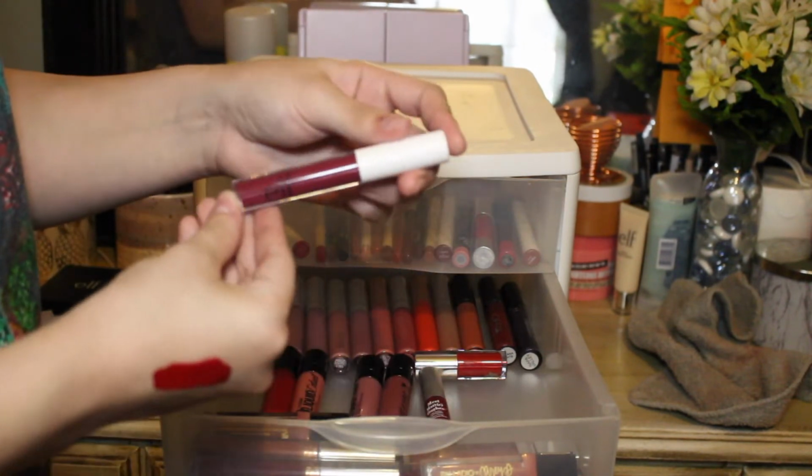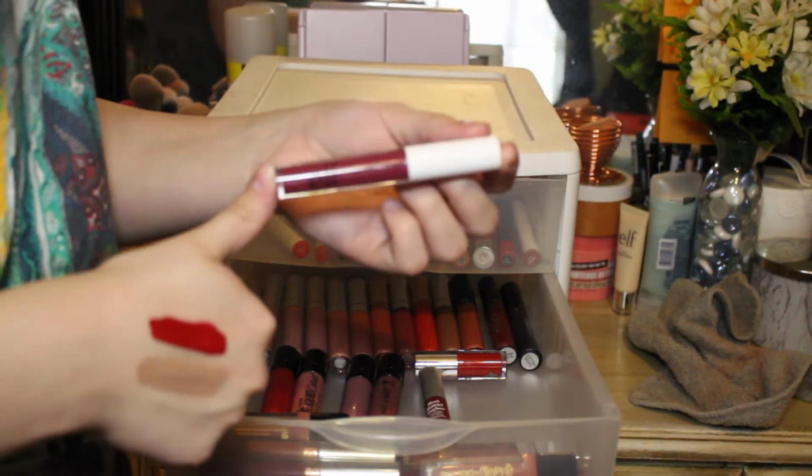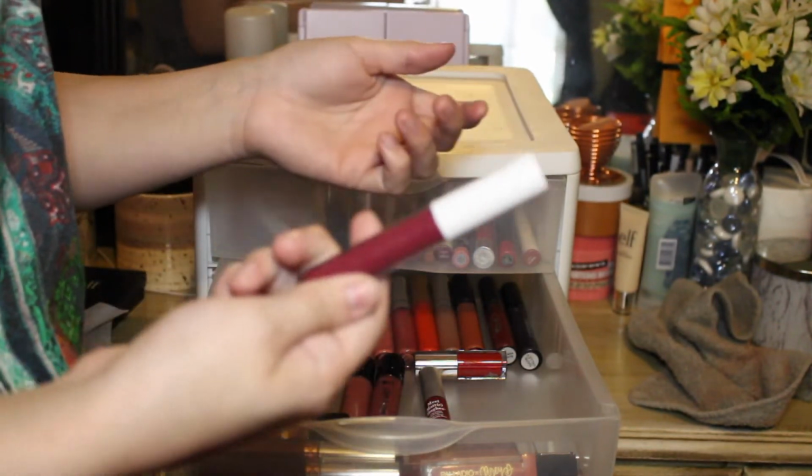I am going to get rid of this e.l.f. It literally has nothing on it. I'm getting rid of this just because it was free. They accidentally sent it to me and then told me I could just keep it. So I've never worn it, but I don't want it, so.